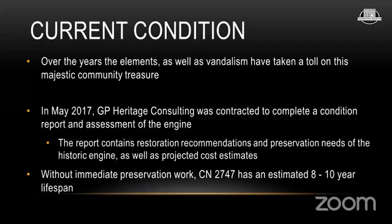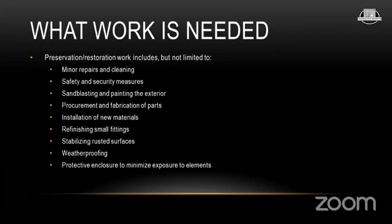So we really had to act quickly. With his report, he broke items down into urgent repairs, high repairs, and then just repairs. So we've been working through those. I believe all of the urgent repairs have been done, and most of the high need repairs have also been completed. The work includes, but is not limited to, minor repairs and cleaning, safety and security measures, sandblasting and painting of the exterior, procurement and fabrication of parts, installment of new materials, refinishing small fittings, stabilizing rusted surfaces, weatherproofing, and again, that protective enclosure to minimize exposure to the elements. We're going to go through some photos of the work that our volunteer crew has done over the past couple of years.